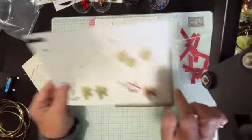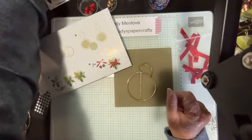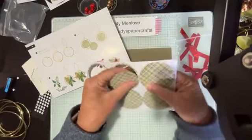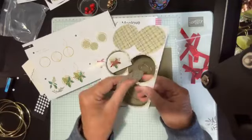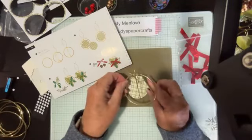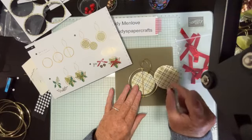All right, so I have to follow the directions. So I need one of these little green things. So I will look for that in this mess. Okay, I think it's this one. Yeah. All right, so they just punch out like so. Very easy. They are joined in the middle, like that, okay? So you're going to want this on the outside.